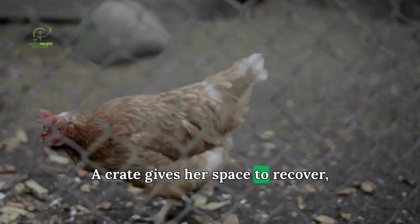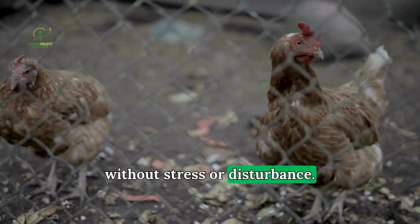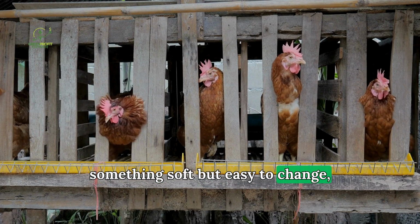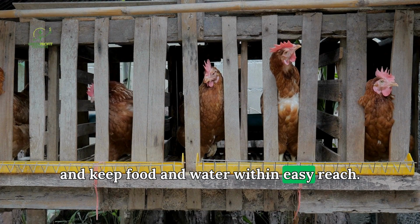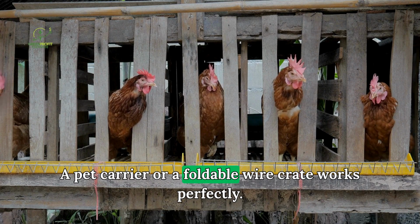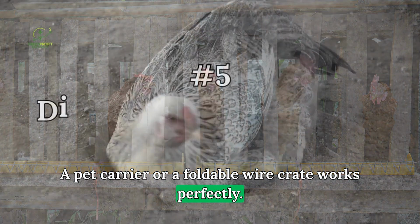A crate gives her space to recover without stress or disturbance. I line mine with clean bedding, something soft but easy to change, and keep food and water within easy reach. It doesn't have to be fancy. A pet carrier or a foldable wire crate works perfectly.